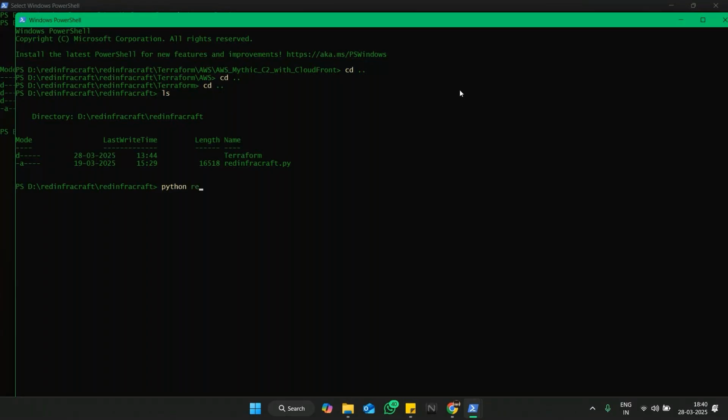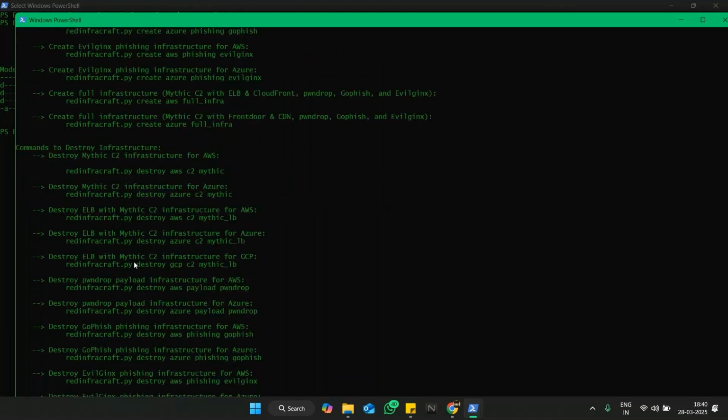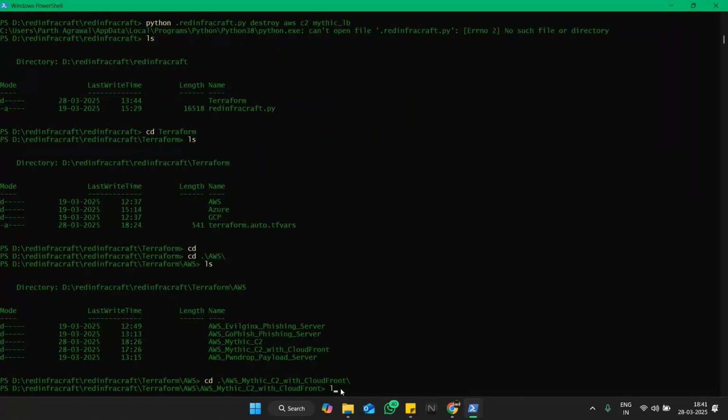Python RedInfraCraft. Then we have to give AWS, which is the cloud provider, then what we want to do, destroy, and which infra, C2 infra, and the infra type, and we have to give the infra name. So we have spawned the LB Mythic C2 with the LB infra. Okay, so the command might be wrong. We just have to do help and let's see what the actual command is. So the destroy command to destroy the Mythic LB structure is this. So give me a second.